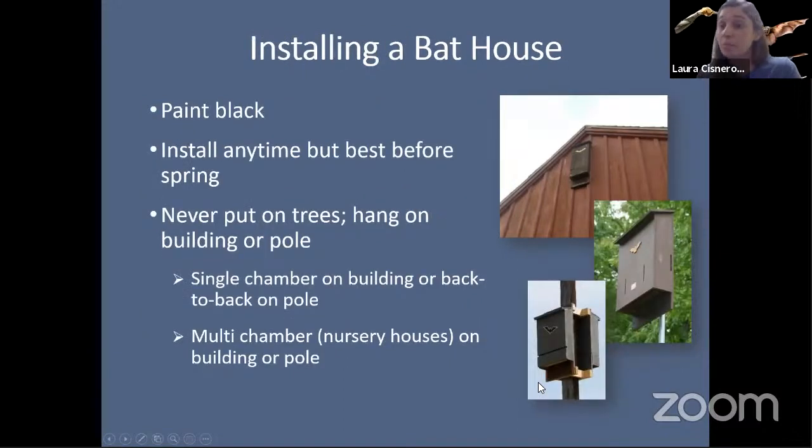And so what you want to do is you want to make sure that any bat houses you paint them black so that they become an ideal temperature for bats. The best time to install them is really any time, but it's great to get them out there before spring so that they can be used that following summer. And what you never want to do is put them on a tree. And the reason for this is because when they're installed on a tree, predators can easily access them and either have a little bat snack, or the bats will just be smart enough and know not to roost in that site.